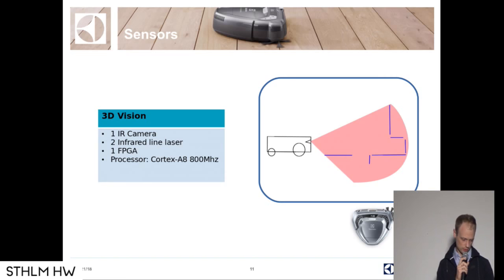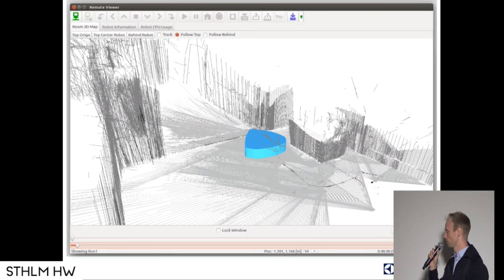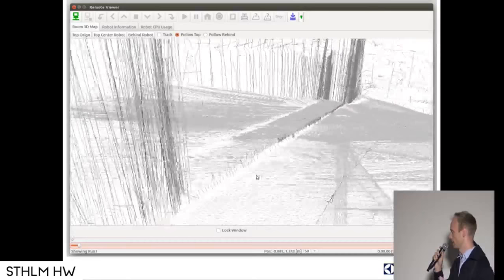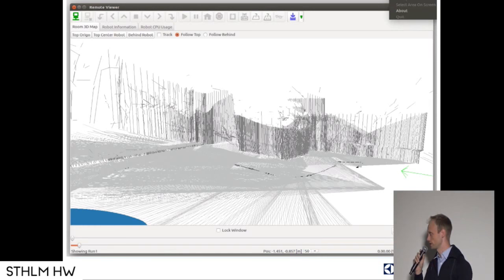I'll show you now what the robot actually sees. This is one of the debug tools that we use. You see the robot moves around here in an apartment. You can see in the middle there, when I zoom around, that's a threshold. So you see the high level of detail we get, which, compared to other robots on the market right now, they're not close to this. We can see the exact height of what's in front of it. So if we're going to climb over the threshold, we can do it in a very safe manner.